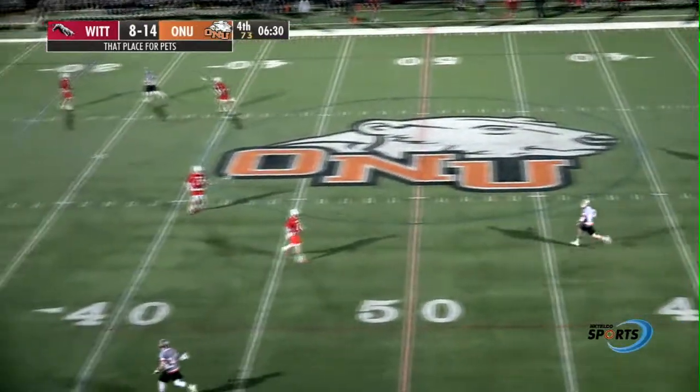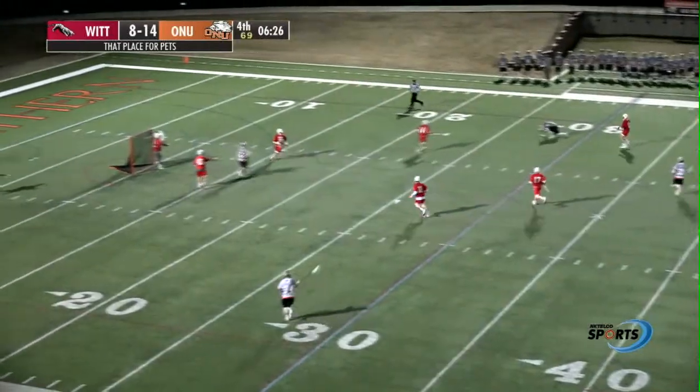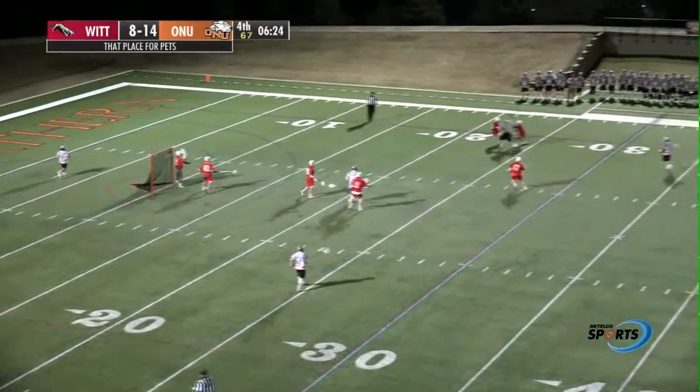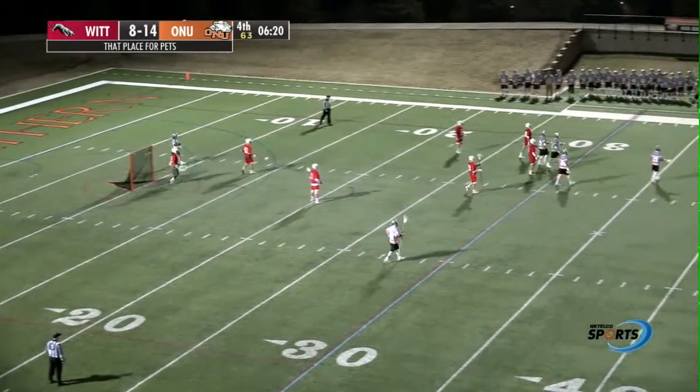I'm sorry, that is not Pizarro. No, I'm sorry, that is Pizarro in goal. I thought we had a goalie change. Pizarro sounds like a magician. It makes sense given what he's done in this game.